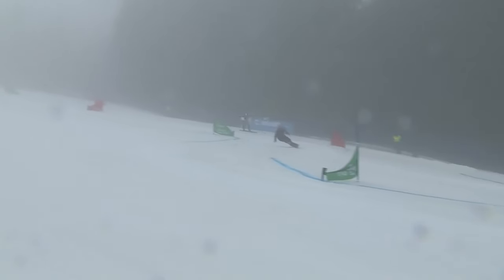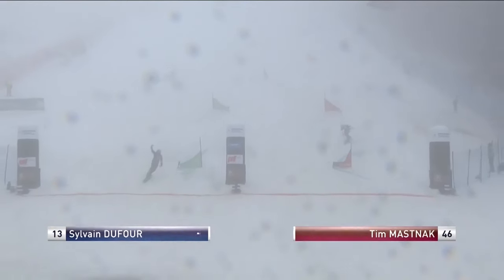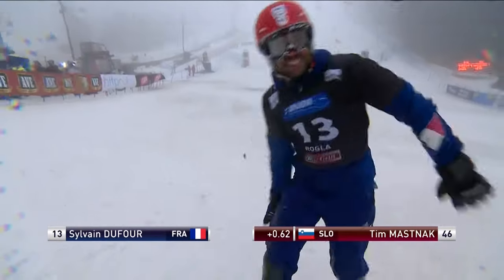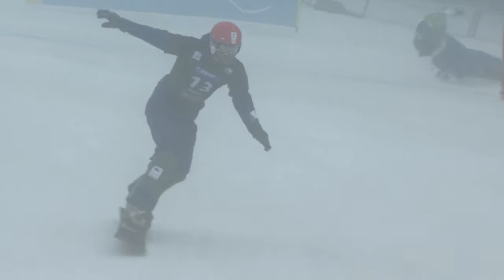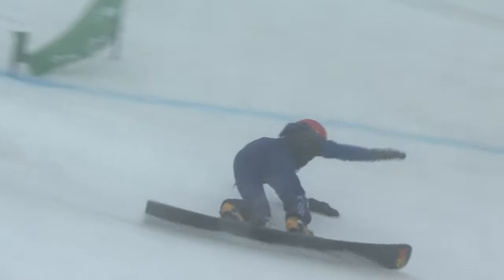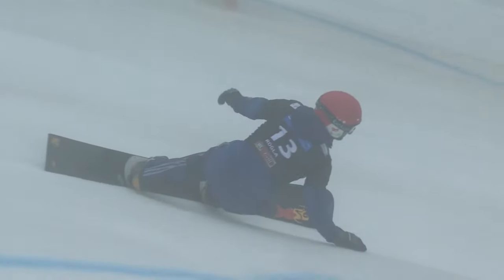Dufour carving nicely from turn to turn. There's the first mistake from Dufour. Hands down, a slight stumble, but there's not much racetrack left. Sylvain Dufour of France rides across the line, takes it by 0.62. He finishes in third today. Repeating that performance of 12 months ago, Masnak has to settle for fourth. Just one big error in the run from Sylvain Dufour, but he's a strong, powerful athlete. He kept himself upright.